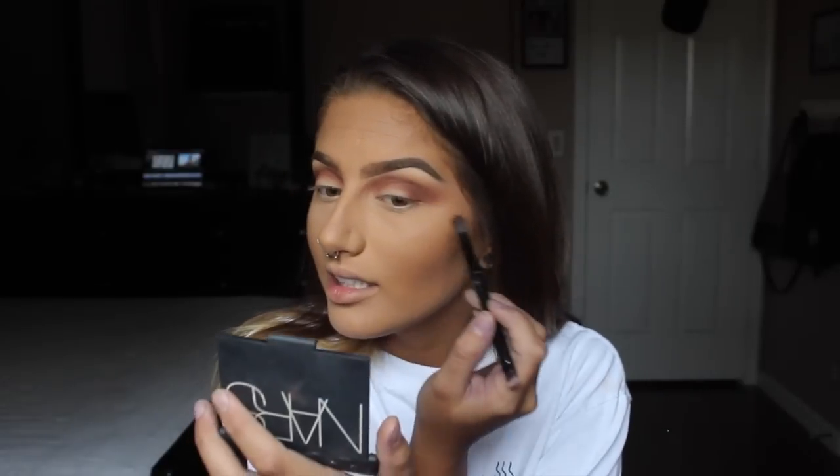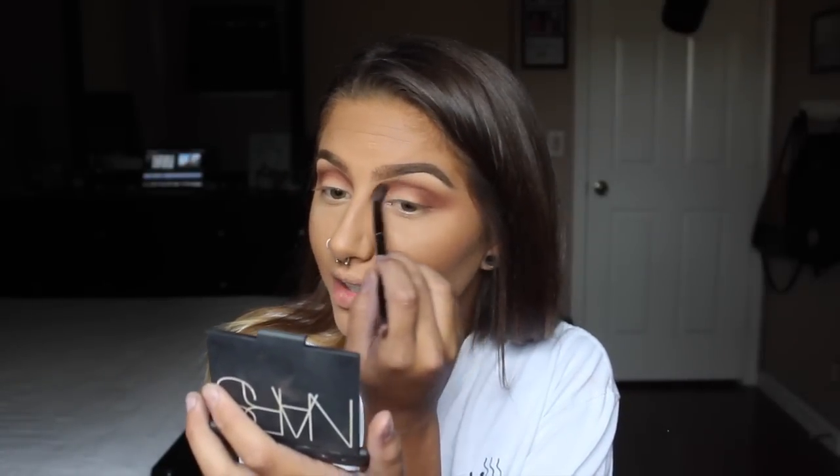I know a lot of people don't really like dark shades blended up so high. They think it looks kind of crazy. Personally, that's just what I like to do. So I blend this up to my eyebrow. So that's going to be like my base color.